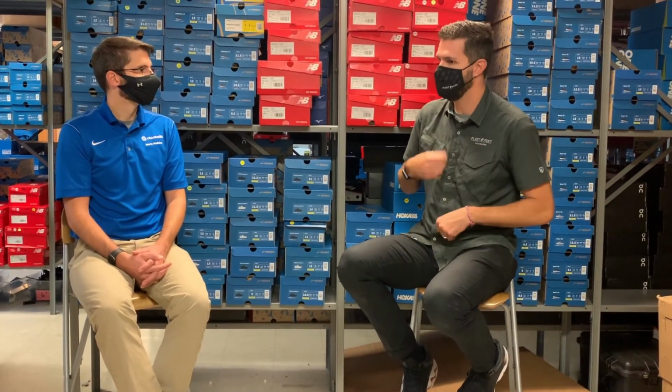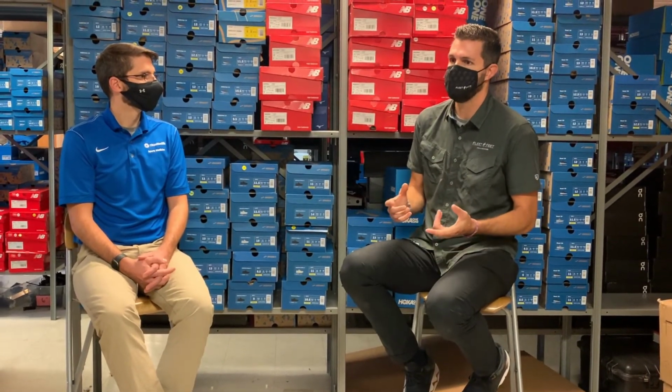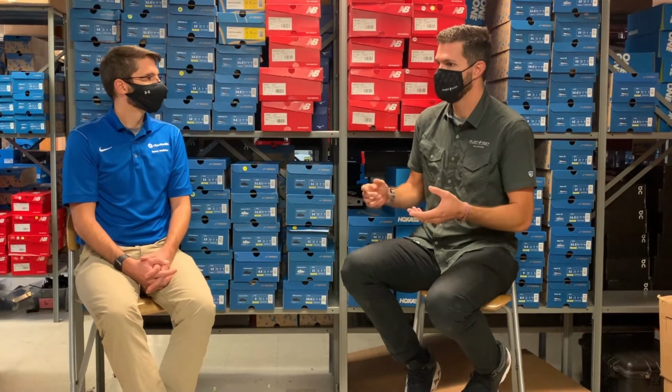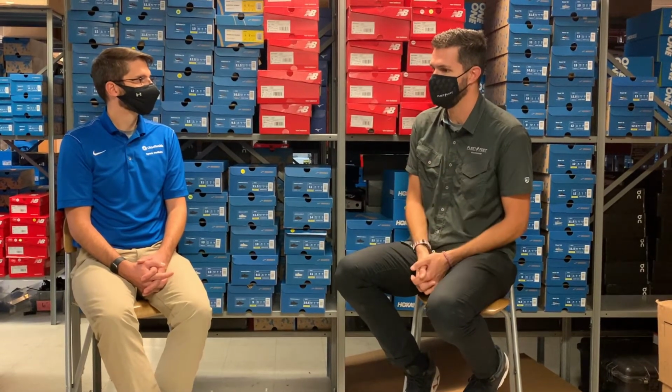Zip shirts and lightweight tees, all of which are engineered to help get moisture away from your body and manage temperature, whether it's hot or cold. It's about managing your body temperature and keeping you comfortable.